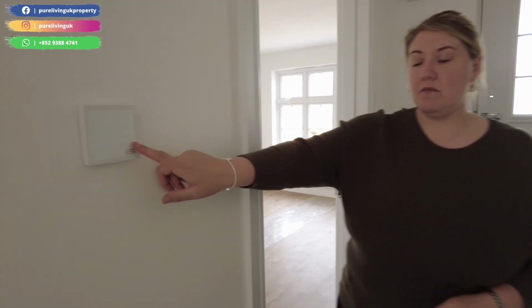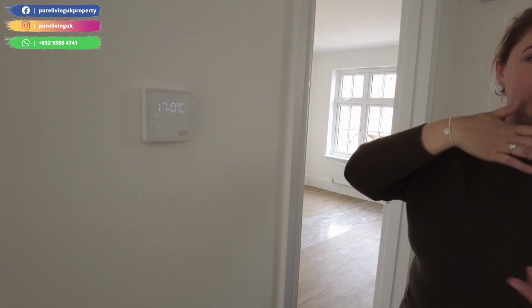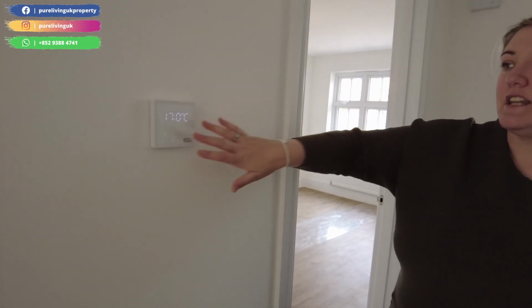This here is the heating thermostat. So the other one was the main programmer, so that will be where you can set it onto timers and things. This one is just basically to set the room's temperature. So this will do downstairs, and the one in the master bedroom will do upstairs because it's dual zone, so you can have heating on downstairs and off upstairs if you want to.